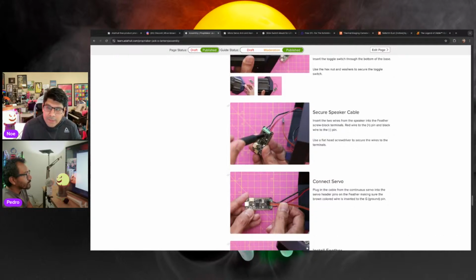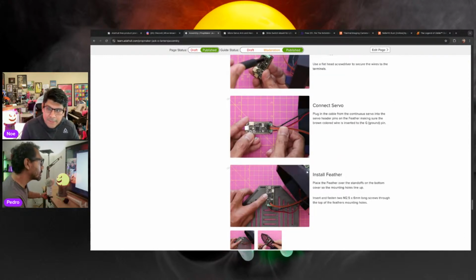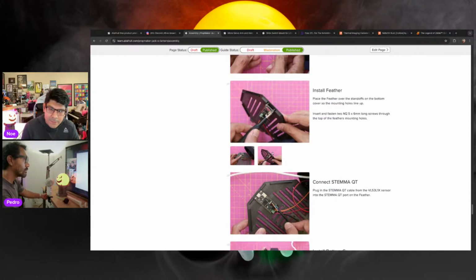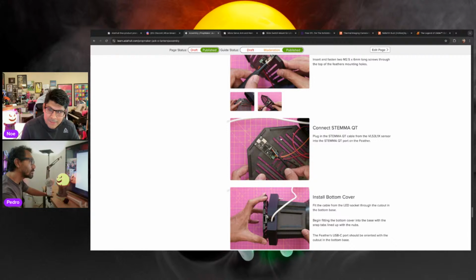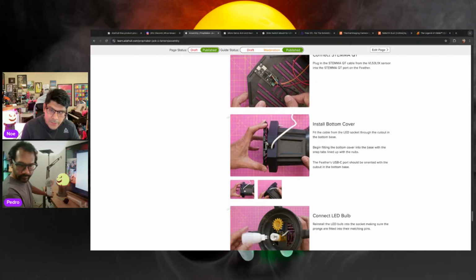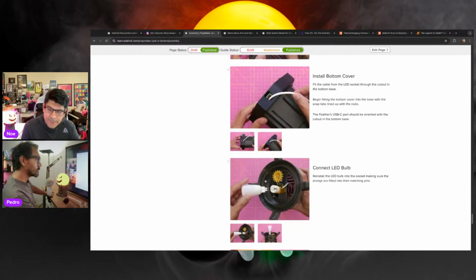And then we can start connecting stuff to the PropMaker's screw block terminals, starting with the speaker. The toggle switch is already attached because we did it in the earlier steps. Plug in the servo, mount the Feather with M2.5 screws, and then just plug in the STEMMA QT cable. There's a nice opening here on the bottom base for the LED cable to come out, and then I just want to orient the USB-C port from the Feather so that it is accessible there, and just snap fit those 2 parts, the bottom cover and the bottom base.